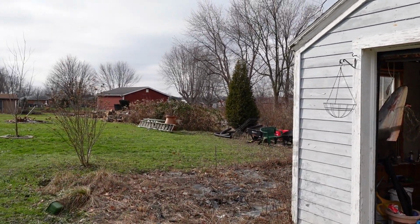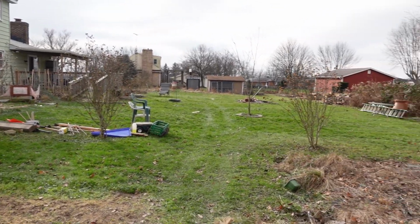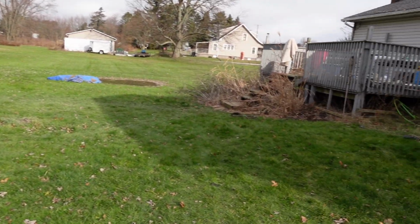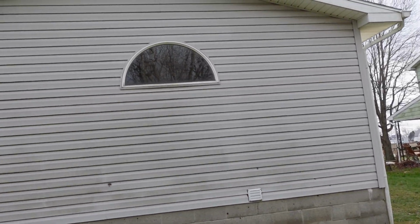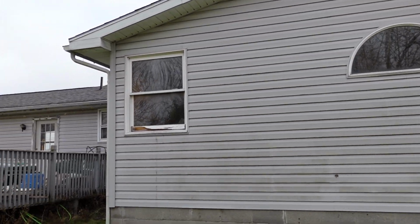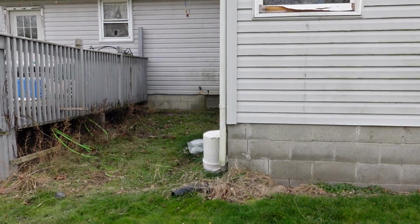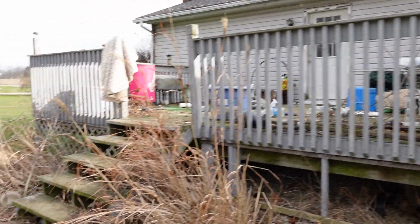I'll kind of show you the neighborhood. This is an upscale, more country neighborhood. Lots of good people live around here. This property was exceptionally nice at one time. This is an addition that was put on the house. Has a very nice bathroom. And you can kind of see just how deteriorated it has become. The tenants who lived here were here for more than 5 years.